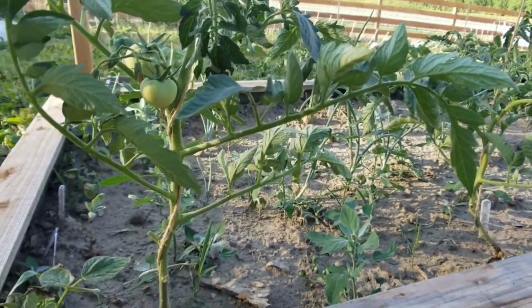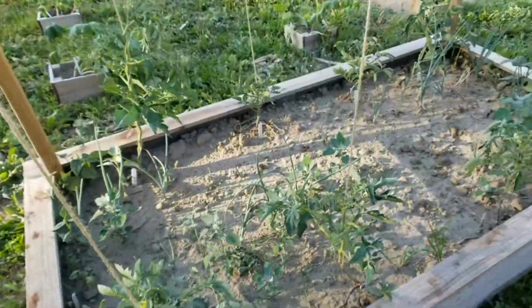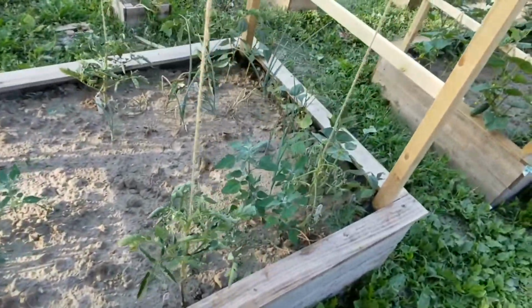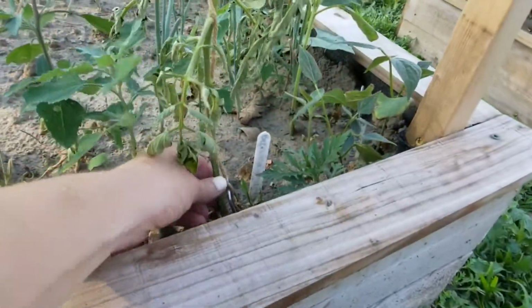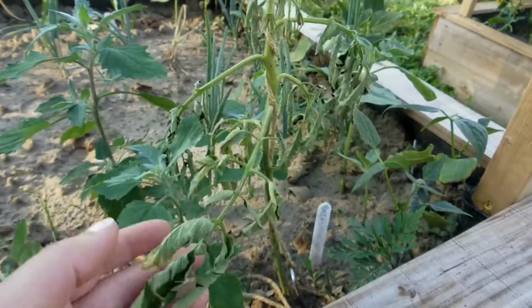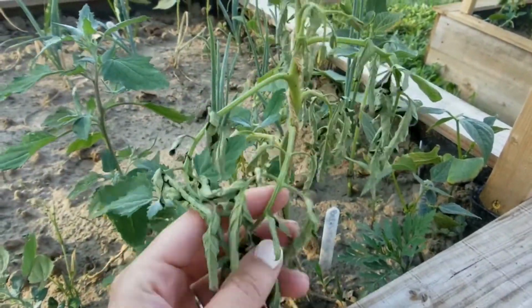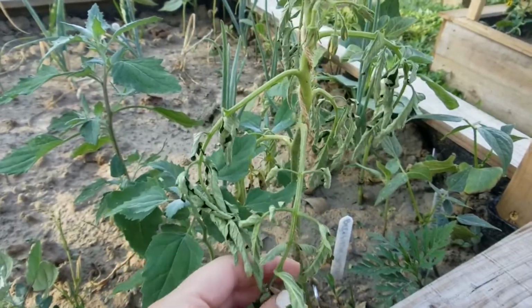But you guys know I was late to trellis them. They were supposed to be trellised sooner, and because I was too late, this poor little guy bent over and the base snapped. I thought he might be able to pull through, but it's not looking that way. He's definitely dying. This is not from needing water.